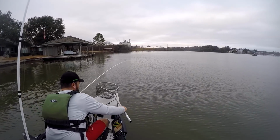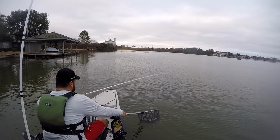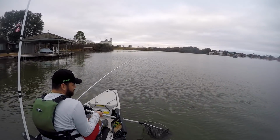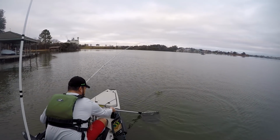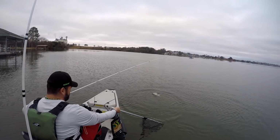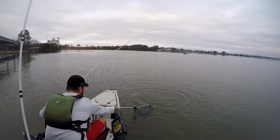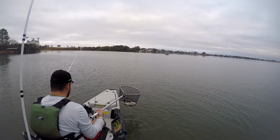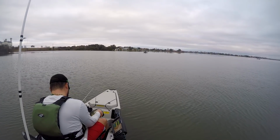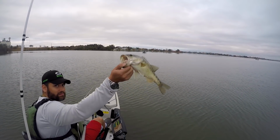That first fish was, I think, 15 1/4 inches, and this one is 16 1/4. I knew for its size it wasn't that big, but it was putting up a good fight, so I figured it must have been something besides a largemouth, and it was a spotted bass. Pretty cool looking fish. Caught a spot.